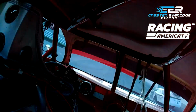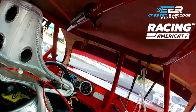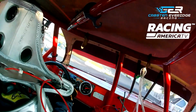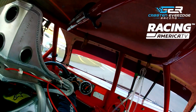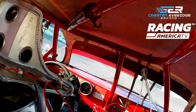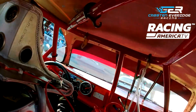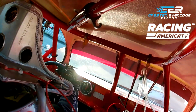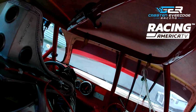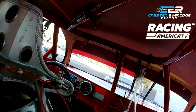So right now, Don Mahaffey trying to stay in front of Cassten Everidge's number 63 car as he is gaining speed down the back straightaway. Now he'll try to have another run inside turn number 3 to the number 18 car. Doing everything he can to try to get past him down the front straightaway, all over the back bumper. But the high groove is the way to go here at Salem Speedway. We'll see if the number 63 of Everidge can do anything with that number 18 of Mahaffey.